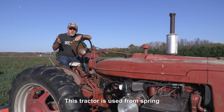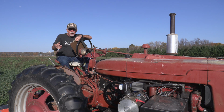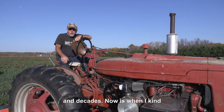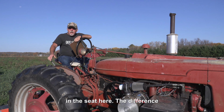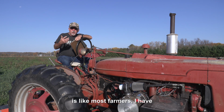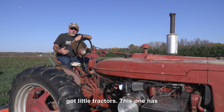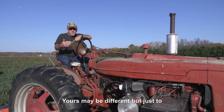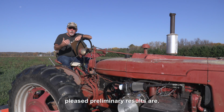This tractor is used from spring till late fall, and it's used pretty heavy. This has been my tractor of choice for decades and decades now. This one, I guess I wore a spot in the seat here. The difference is, like most farmers, I have large horsepower tractors and I've got little tractors. This one just fits my needs very well. Yours may be different. But just to prove out the technology, I am pleased.